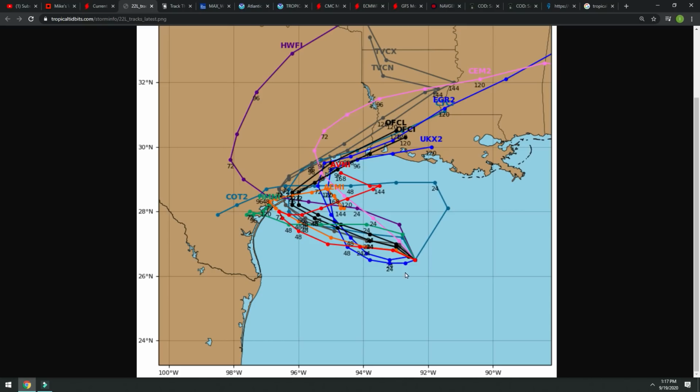So basically, what we have is the storm sitting right in this area here, basically south of western Louisiana. We are expecting a Texas landfall. That is why we're seeing the warnings all the way from this area, the border of Mexico and Texas, all the way through Louisiana. This may change. We could see this storm head in an eastern direction. That is why these spaghetti plots are all over the place. For the most part, we have a western movement towards Texas right now.